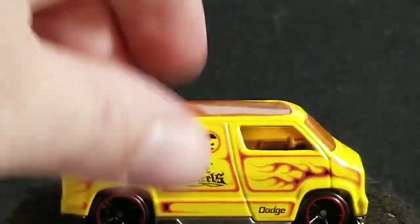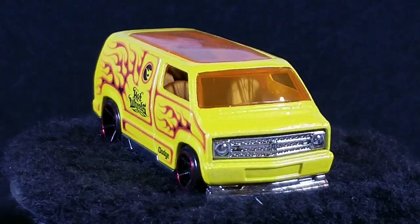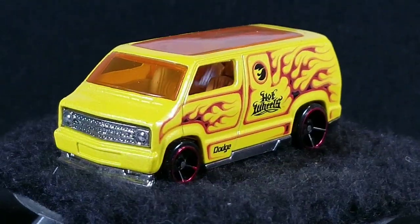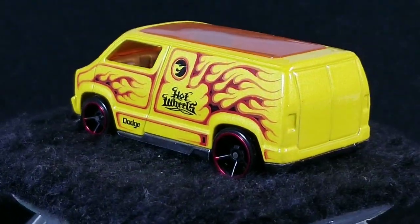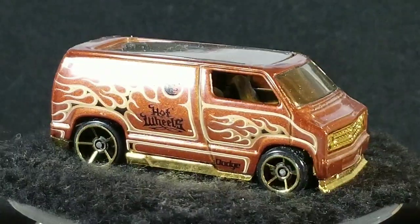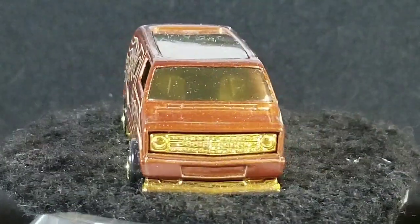Yellow version. Real nice yellow. With the orange windshield on top. And then I got the brown one, brownish bronze, with the gold wheels and gold trim. Real sharp van.